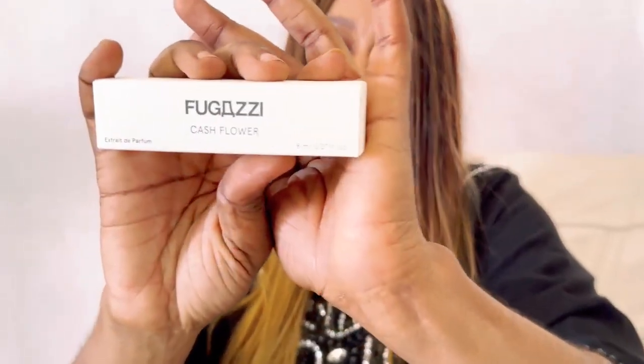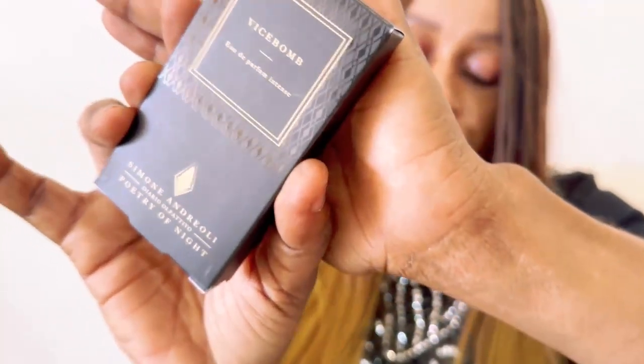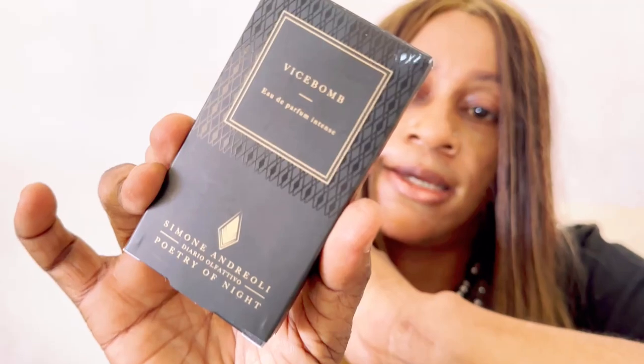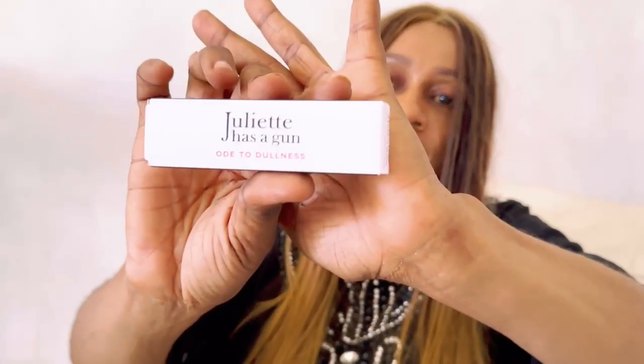Fugazzi Cash Flower, we have that. Okay. And then we have this one. This is another popular one, guys. If you want a review of this, I'm going to give it to you because I know this is very popular. This is Weissbaum by Simone Andriele. Kind of like a rose and oud. Juliet Has a Gun, Ode of Dullness.